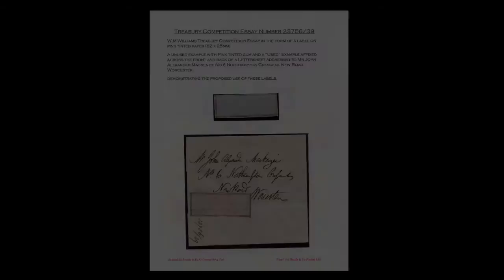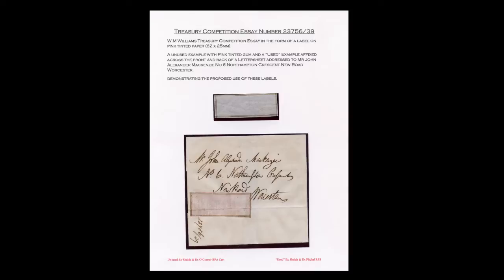This design is by Williams. It is on security paper and is a mint example. The larger image below is showing what it would look like on a cover.